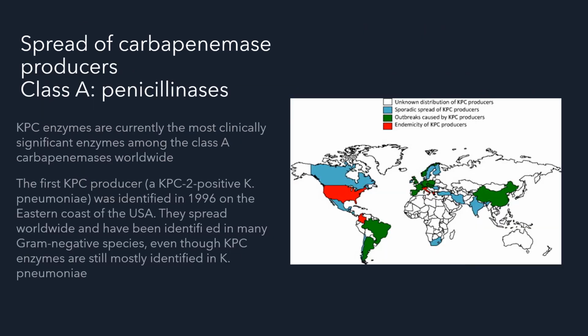The spread of carbapenemase producers like class A penicillinase, for example the KPC enzyme. They are currently the most clinically significant enzymes among the class A carbapenemases, and the first KPC producer was identified in 1996 from Eastern USA. They have now spread worldwide, and the KPC enzyme is still most often identified in Klebsiella pneumoniae.